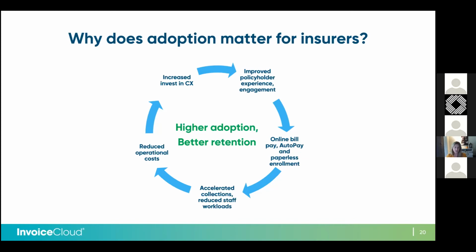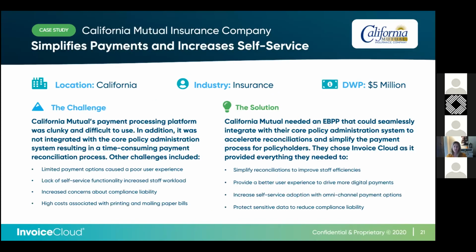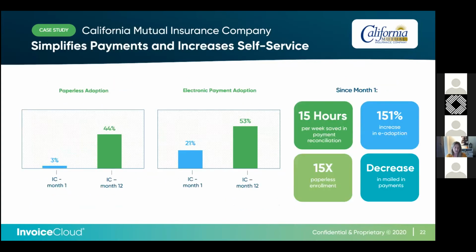I wanted to also share with you at this time a couple of case studies that we've done, some real life challenges that we solved with a couple of customers. One's California Mutual, and they had a particular challenge. Their processing platform was very clunky and difficult to use. It was not integrated with a core policy administration system, resulting in a very time-consuming payment reconciliation process. After they implemented our solution, I will skip to the next slide because it shows some graphical data.